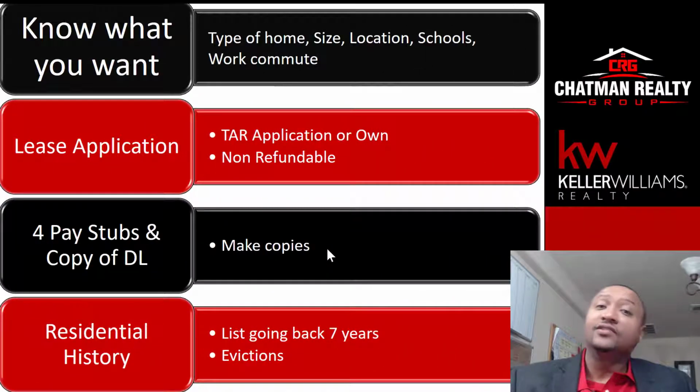All right. Number 4, your residential history. So you're going to put this either on the application or we're going to attach it as an addendum, one or the other, and they usually want to go back somewhere around 4 to 7 years. 7 is usually the max. So here's the big one. They're looking for evictions.